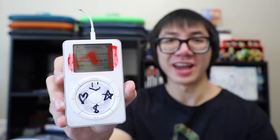Concludes my time with the first generation iPod. Can it be used in 2022? Yes. If you're a really niche KSI fan that likes that specific song and hates hearing.